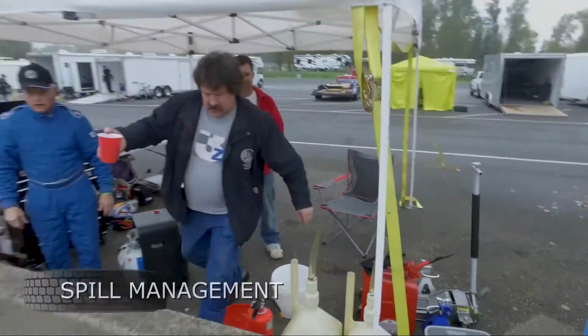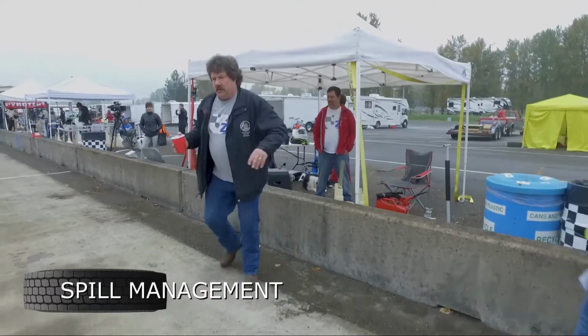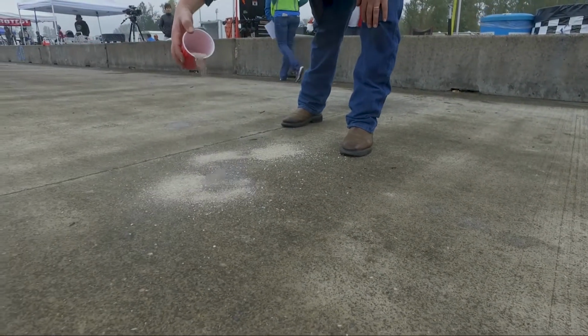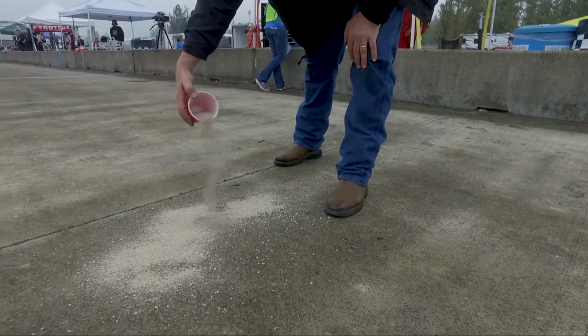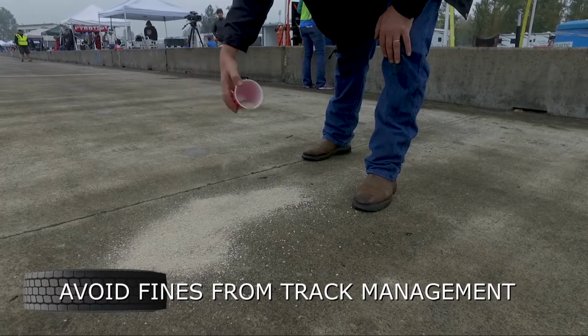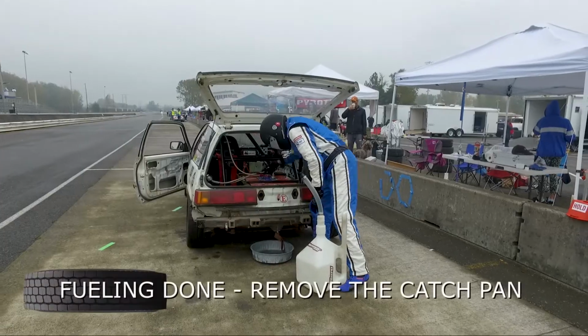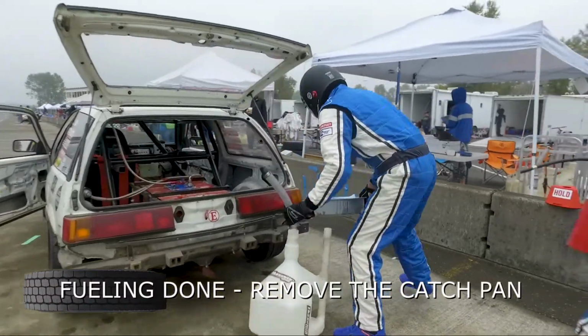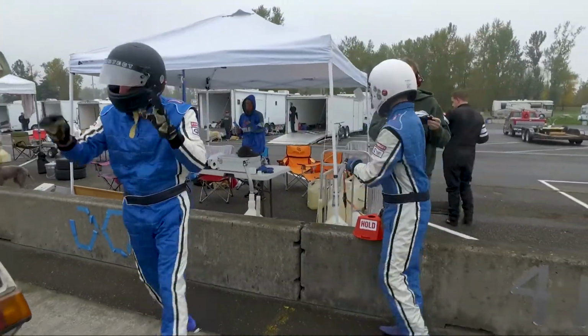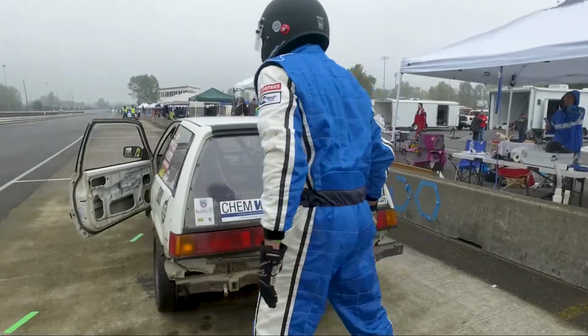Fuel and racing fluid spills are your responsibility to clean up. Please keep a healthy supply of kitty litter or all-purpose absorbent on hand, as well as a broom and dustpan. Many tracks will impose a team fine for spills not attended to properly. Once you're done fueling and there isn't any more spillage, pick up your catch pan. Any exhaust spark when you're starting your car can light your catch pan on fire.